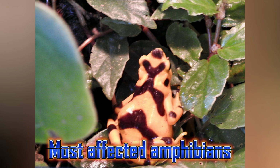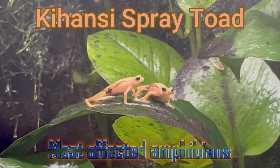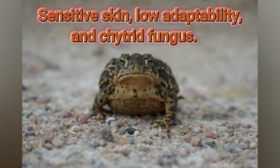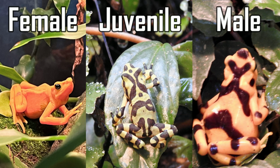Some of the most affected amphibians are Panamanian golden frogs, lemur leaf frogs, the Wyoming toad, and Kahn's spray toads. The Wyoming toad has sensitive skin and low adaptability, and is prone to the chytrid fungus. Also, the Panamanian golden frogs are in a captive breeding program and are extinct in the wild. The chytrid fungus is the main cause of the population decline, added to habitat loss.